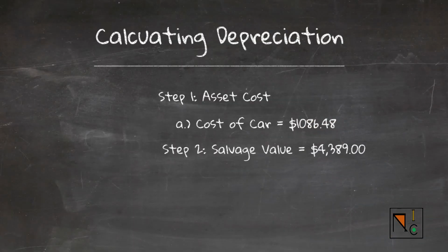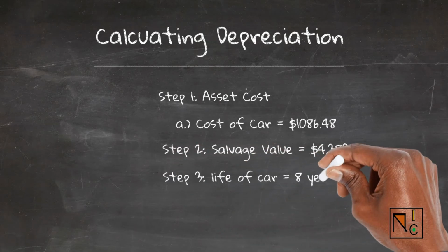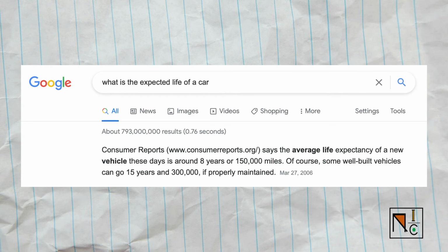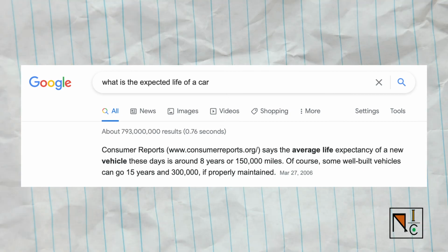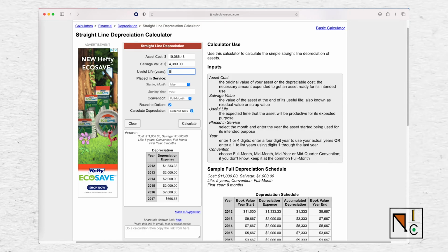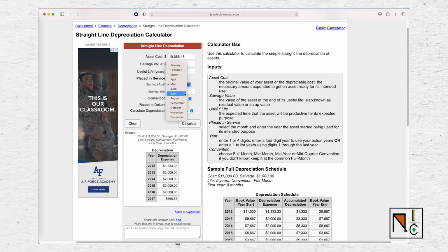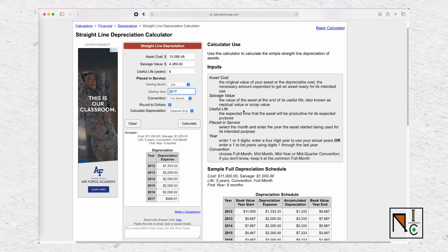It says here the useful life is the expected time that the asset will be productive for its expected purpose. I primarily use this car for my gig work to get to and from the customer's residence to the restaurant in a certain amount of time daily. So I am basing the use life of my car on that type of usage. Okay, placed in service. Select the month and enter the year the asset started being used for its intended purpose. I interpret this to mean the month and year I took the car off the lot for purchase and ownership.